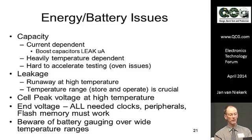Another important point is, as soon as you make these cells hot, their peak voltage goes up. For instance, that Tadiran cell that I showed you previously, the cell voltage is about 3.6 volts, but if you heat it up a little bit to 80 degrees, it goes to 3.74 volts, which is above the 3.6 volt absolute maximum voltage specified by many microcontroller makers. So if you want to put those two together and you're in the Arizona desert, all bets are off on the reliability of that product. So you've got to be aware of all of these.